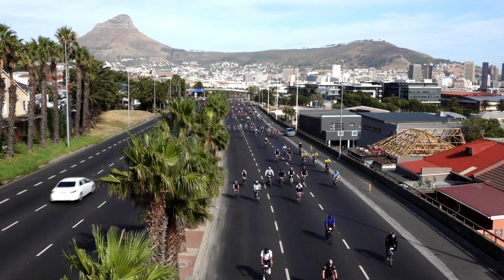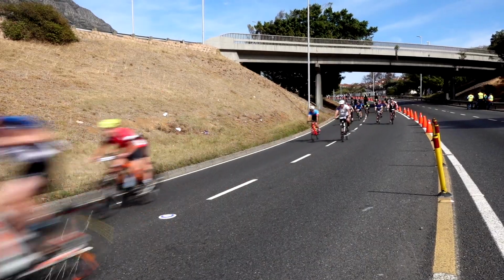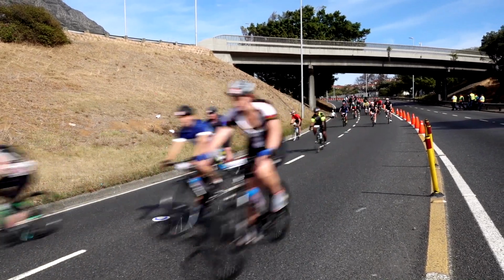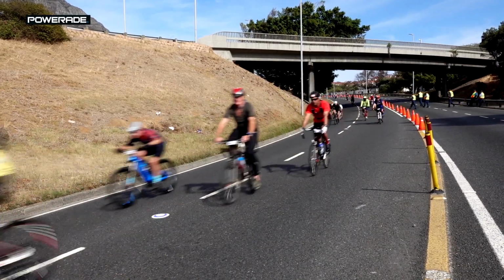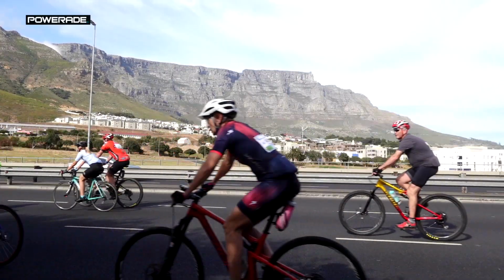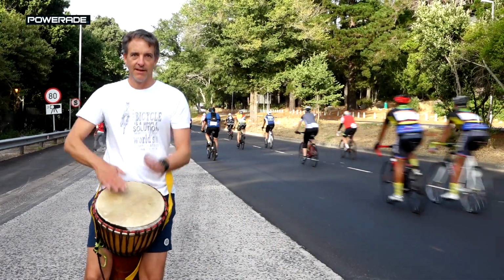Climbing Nelson Mandela Boulevard, the cyclists are largely without crowd support. But rounding Hospital Bend, they are greeted by the sound of drums. Sugar stopped to find out more about the first of many excited roadside fans, who are as much part of the Cape Town Cycle Tour as the riders themselves.